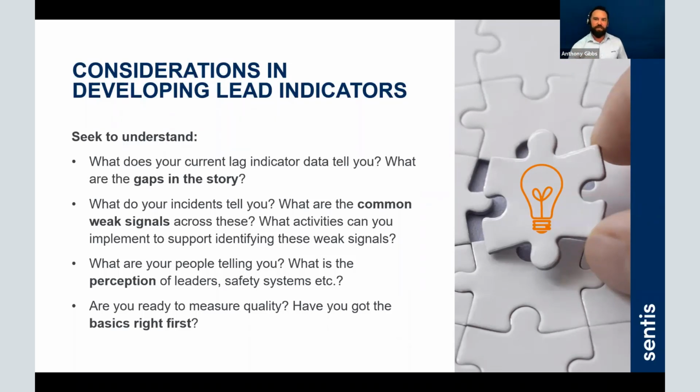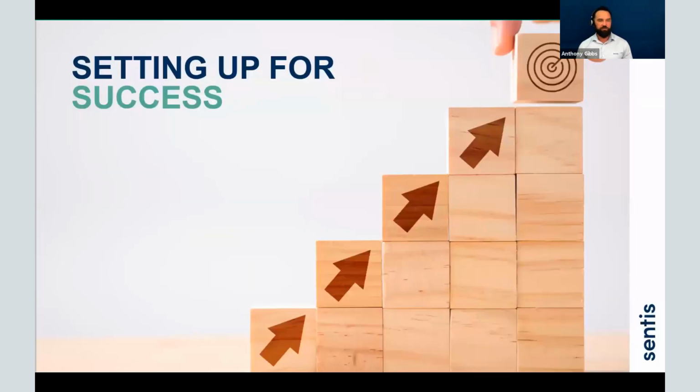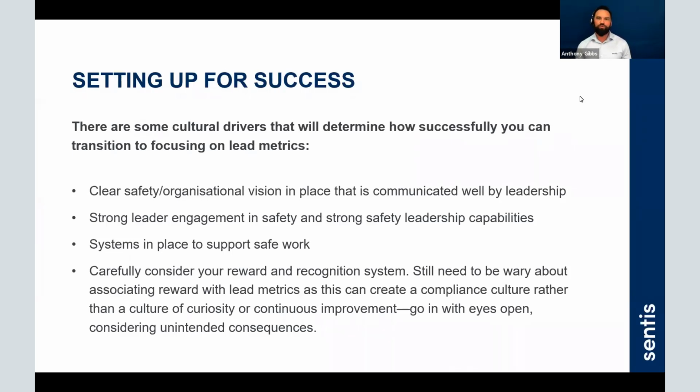Okay, so there's some foundations, but how do we actually go about creating the drive for these outcomes? How do we create a successful implementation of lead indicators? What we'd suggest is that there are some really important cultural drivers that will determine how successfully you can transition to focusing on lead indicators. The first one is having a clear organizational vision in place that is communicated well by leadership. What we've found is that more mature organizations, those further up the maturity curve that I'm going to share in a moment, and that are more able to get successful and sustained positive safety outcomes, focus heavily on having a clear organizational vision in place that is communicated well by leadership and has some tangible targets set around it.